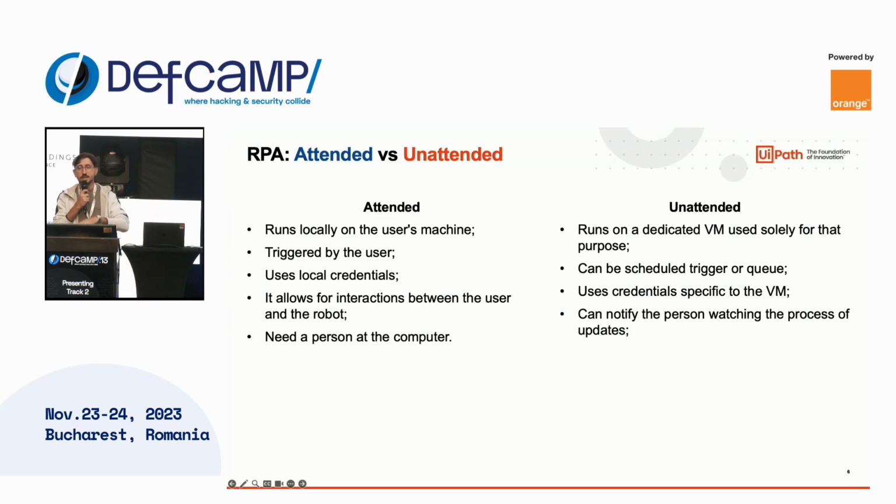When we're talking about unattended flows, we're talking about flows that are running on a separate, dedicated VM. They use credentials specific to that VM. And it can notify the person watching the process of updates as it runs. And it is started with a schedule trigger or with a queuing mechanism.